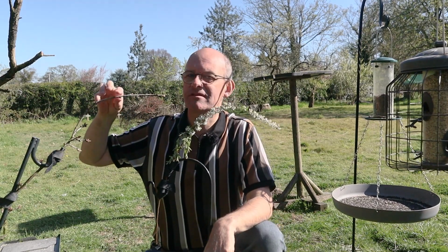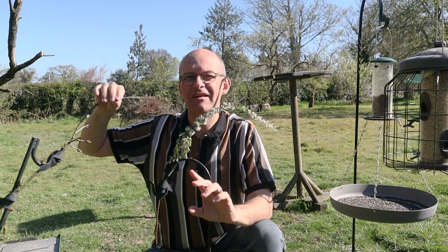But they did land on this branch just here, which is a piece of oak, because I think it's more sturdy and there was more for them to see. As they're coming in, they landed here and then hopped over to the feeder. So that's one thing to consider.